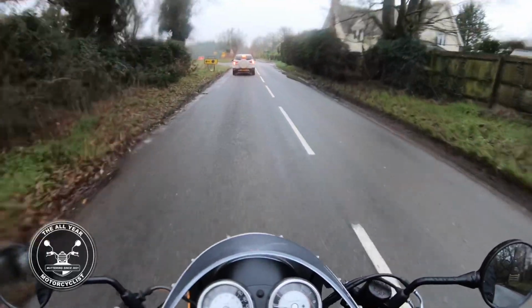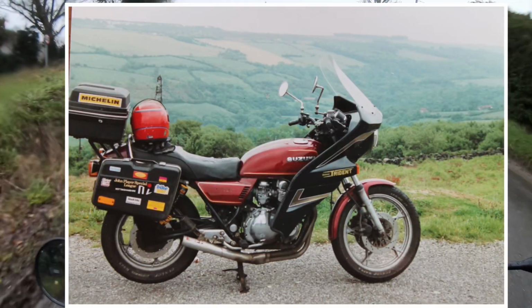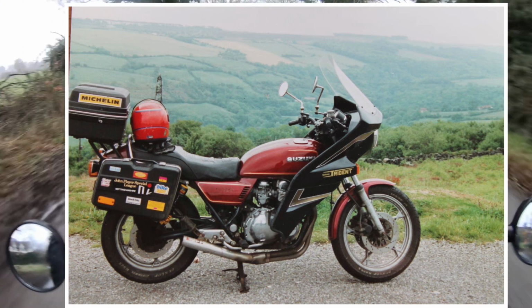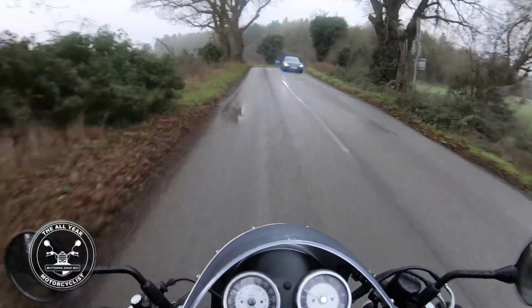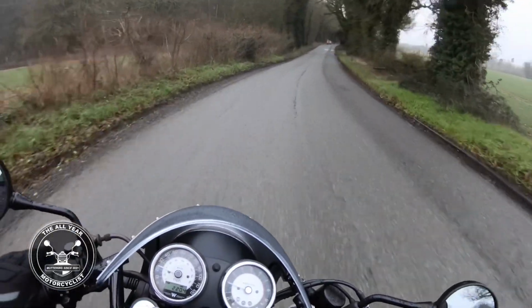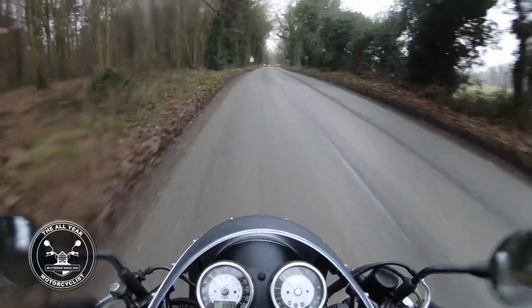He sent us a picture of his GS 650 GT from the 1980s as a bike. I don't remember it at the time, and then the more I think about it, the more I do remember it. He says it's a bit tatty, did a lot of miles on it. I think it was shaft drive, and I tried to zoom in and look, and I think it is shaft drive.